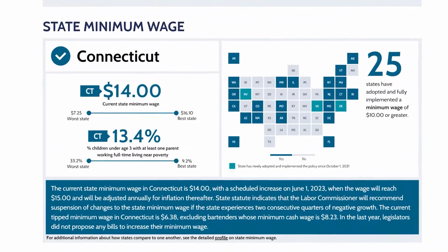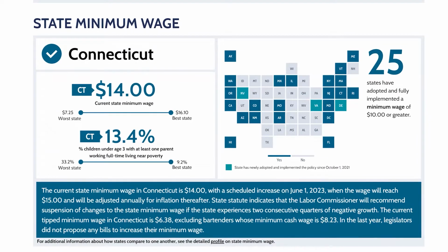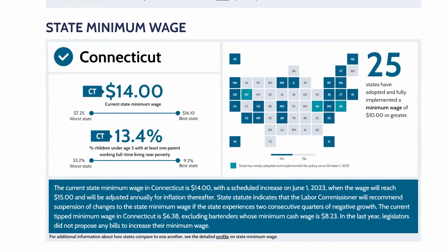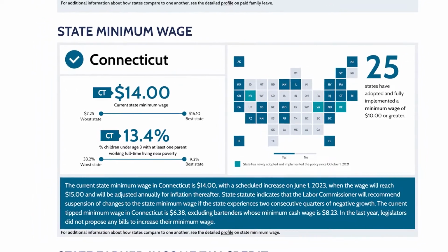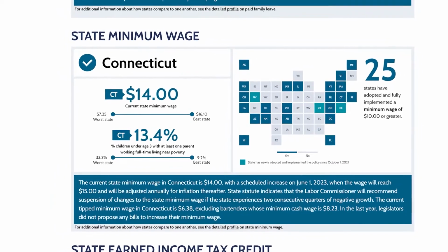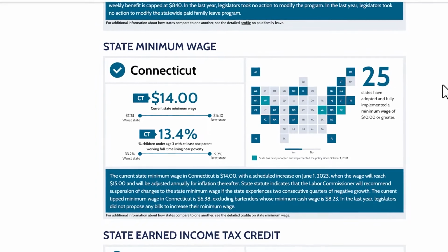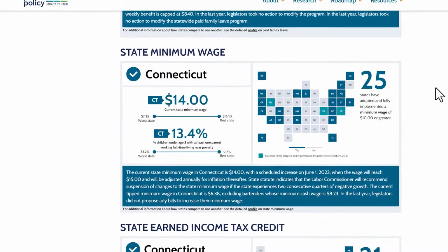Higher minimum wages should reduce the percentage of children who have at least one full-time working parent but are still living near poverty. In Connecticut, 13.4% of children have a working parent and are still living near poverty. Compared to other states, this is relatively low, especially compared to the poorest performing states where more than 1/3 of children with a full-time working parent are still living near poverty.